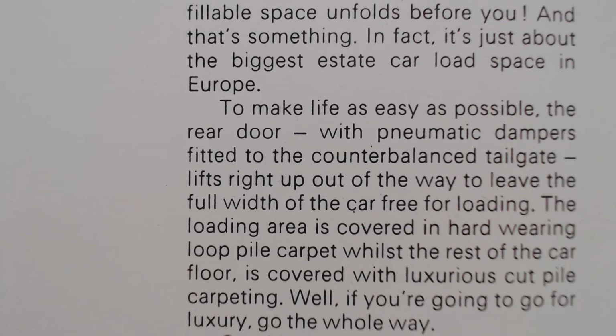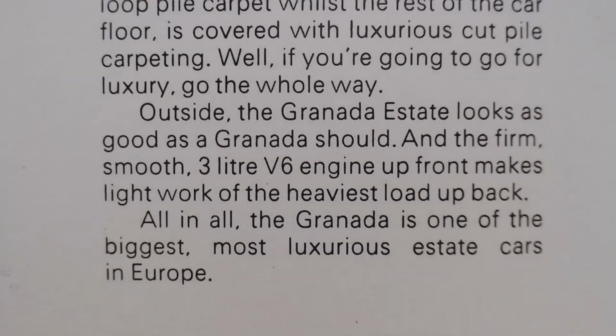It also tells you a bit about how fantastically luxurious this car is as well. Luxurious cut pile carpeting. Well, if you're going to go for luxury, go the whole way. And like I say, it wasn't really luxurious by today's standard, but like I say, Consul with your more base models, Granadas with your higher spec ones. It finishes off by saying, outside the Granada estate looks as good as a Granada should, and the firm, smooth 3-litre V6 engine up front makes light work of the heaviest loads up back. All in all, the Granada is one of the biggest, most luxurious estate cars in Europe.